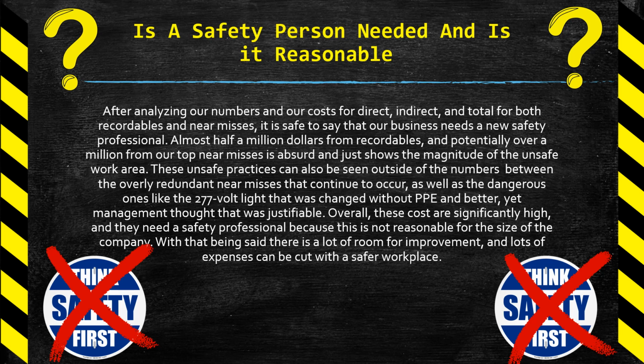Well, after breaking down our indirect, our direct, and our total cost for our near misses and recordables, this brings us to the question: is a safety person needed, and is it reasonable? After analyzing them, it's safe to say that there needs to be a safety person, because almost $500,000 from recordables and potentially over $1 million from just our top 5 near misses. This is really absurd and just shows the magnitude of the unsafe work area.